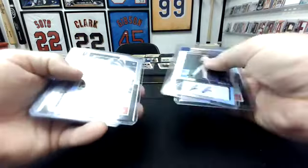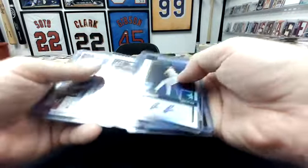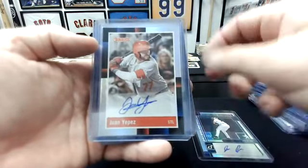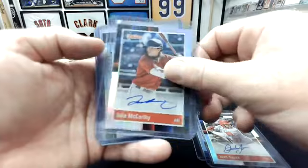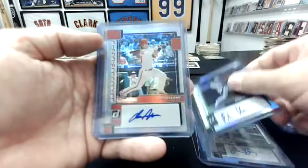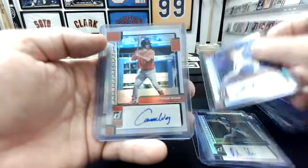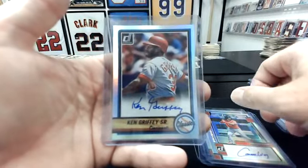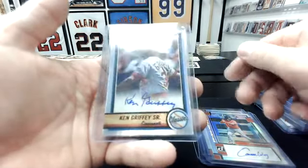All right. They all base. Yeah, no numbered autos. Joe Ryan to the Twins, Juan Yepes to the Cardinals, Jake McCarthy to the Diamondbacks, Jake Berger to the White Sox, Chaz McCormick to the Astros, Luke Williams to the Phillies, Connor Wong to the Red Sox, and pretty cool Ken Griffey Sr. to the Reds.